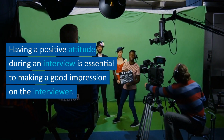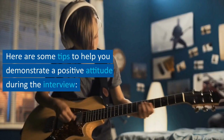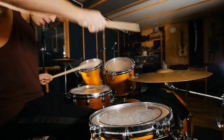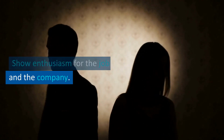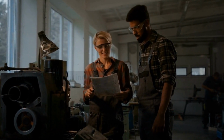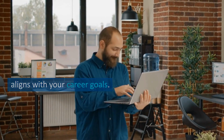Having a positive attitude during an interview is essential to making a good impression on the interviewer. Here are some tips to help you demonstrate a positive attitude during the interview. Tip 4.1: Show enthusiasm. Show enthusiasm for the job and the company. Demonstrate your passion for the work and the industry. Share your excitement about the opportunity and how it aligns with your career goals.